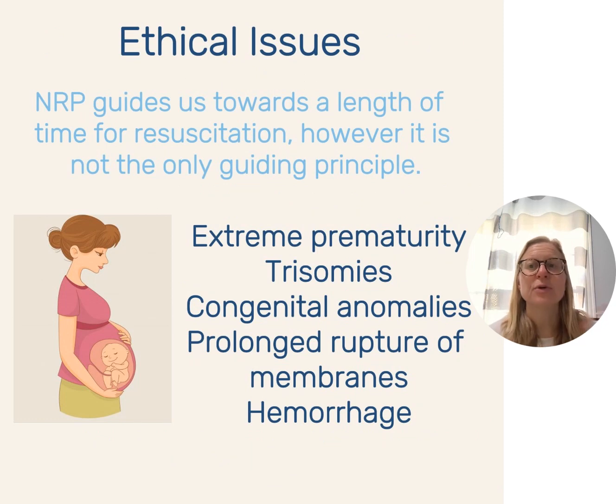As we are doing these prolonged codes, some of the things that come up is, hey, how long should we be doing codes? What is going on? What are the guiding principles of the length of a code? In the 8th edition of the NRP book, they talk about 20 minutes as how long this is going on. Previously, they had talked about 10 minutes, and then with the advancements of total body cooling, they said, hey, we should really consider doing this up to 20 minutes.